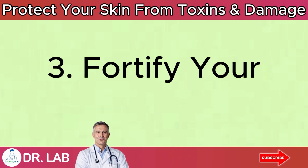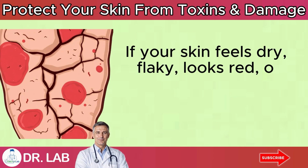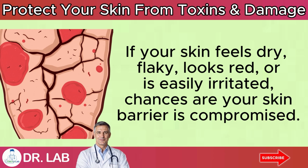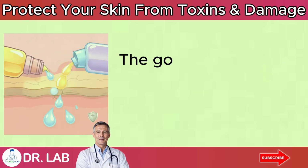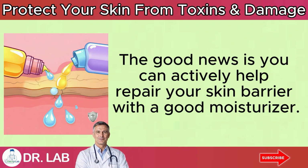3. Fortify your skin barrier. If your skin feels dry, flaky, looks red, or is easily irritated, chances are your skin barrier is compromised. This makes you even more vulnerable to the harmful effects of pollution. The good news is you can actively help repair your skin barrier with a good moisturizer.